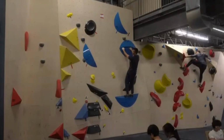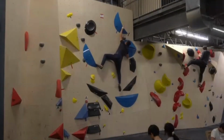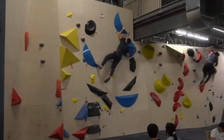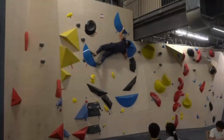Oh, Sergey gets the move. He gets the move into the slot. That's a fantastic effort. I think that's the first time we've seen that go. Yeah. You just got to get second hand find on the hold. Something for that foot. There's no opposition. He needs to smear into the wall. Instead, he's finding a foothold out to his left on the zone hold.